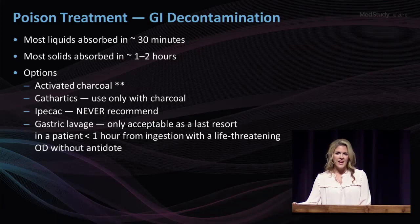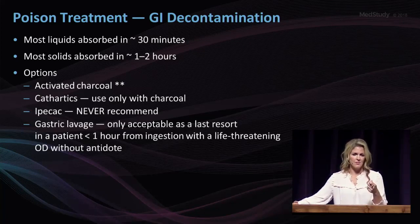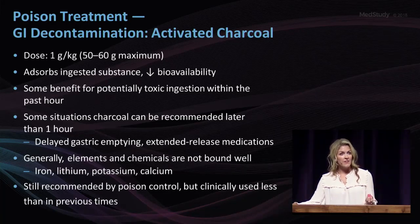It's wrong. And gastric lavage is pumping the stomach. Again, not really used, but the idea is putting in an NG tube, flushing some fluids, and then sucking it back out to try and get the toxin out before you have a chance to absorb it. So charcoal, if we're going to give it, the dose is about a gram per kilo up to about 50 to 60 grams max. Again, the idea is that it absorbs the substance in the stomach, decreases bioavailability, and you get rid of it without actually absorbing any of the toxin.